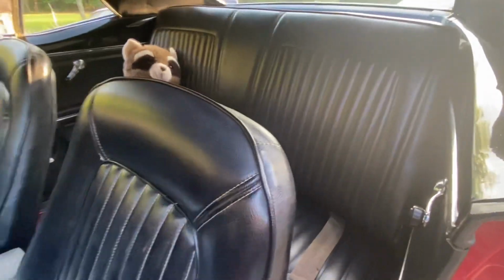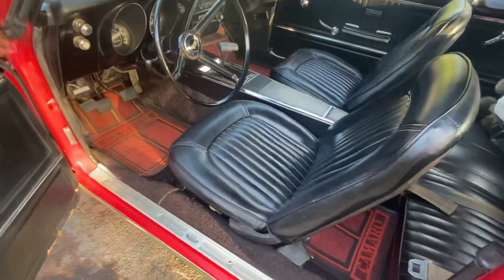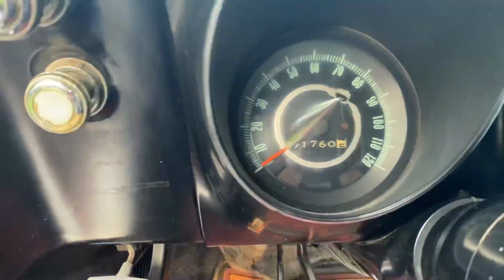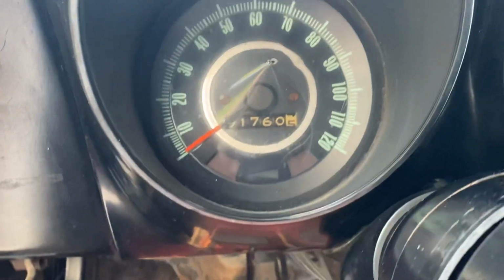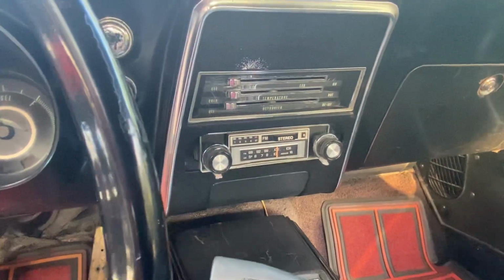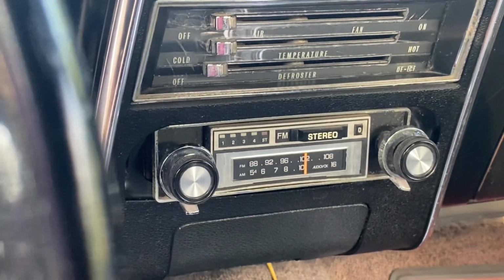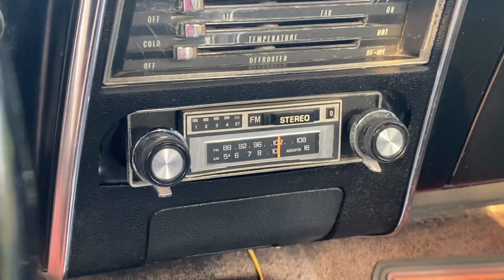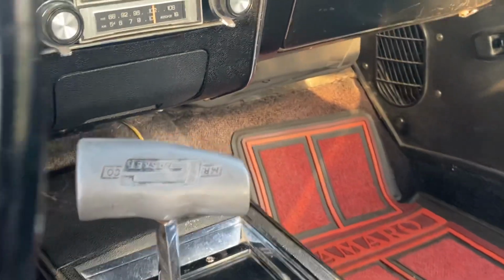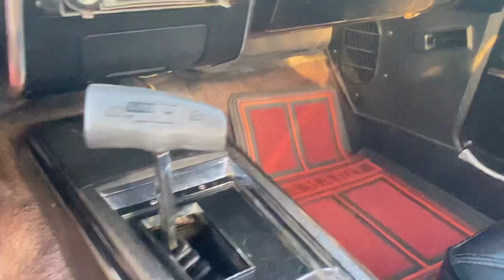this is original seats, original console, original Fisher plates, original mileage. If you could see, it said 91,000. He did swap the stereo, the 8-track, out for a different 8-track way back in the 70s. Original carpet. You can tell the carpet's getting kind of faded down there.